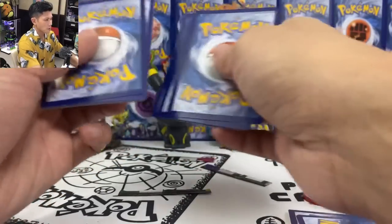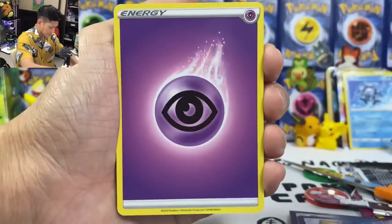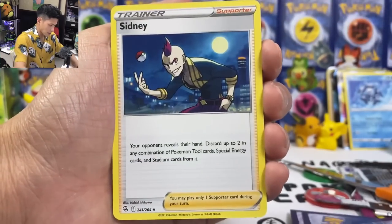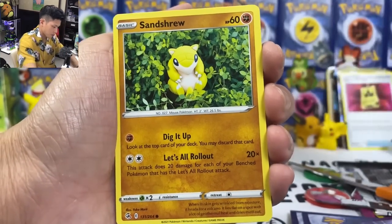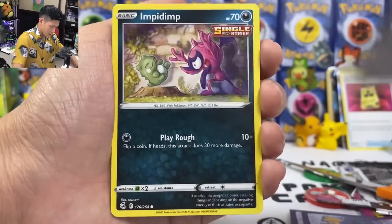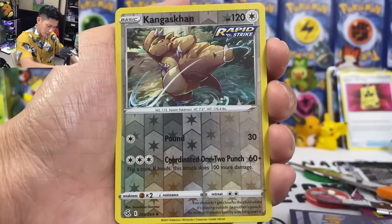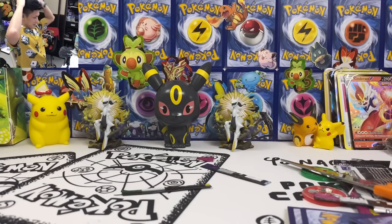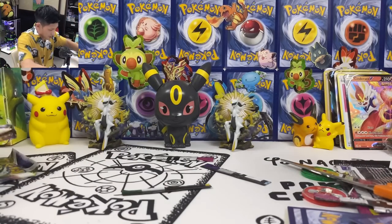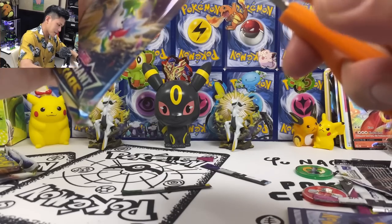Okay, four to the back, come on. Give me Flapple. We got Psychic, Sydney, VIP Pass, useful. Let's put it here. Cufant, Snorlax, probably just going to be a V card, right? Okay, Cinderace, we got so many V cards. Not a single VMAX. Not a single V-Star. Hopefully, just give me something good from Brilliant Stars.